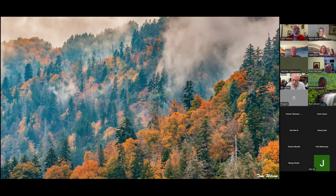It's a great place to get out with both your wide angle lenses and photograph, but it's also a good place, as you can tell, I'm sure, to use telephoto compression and get those various ridges in there and make some nice images that way.